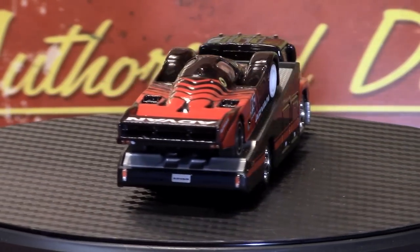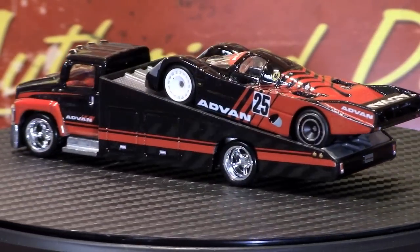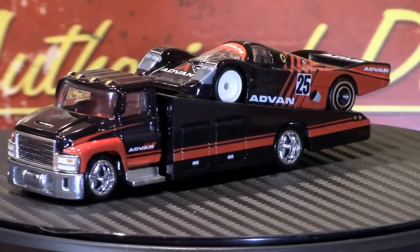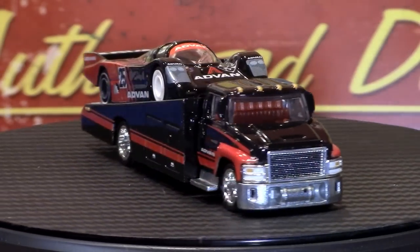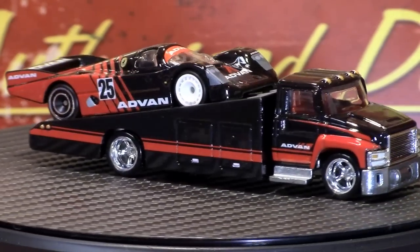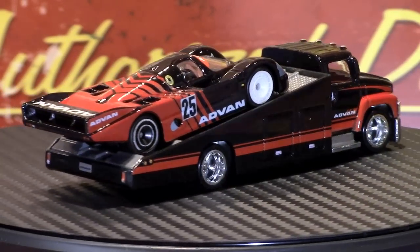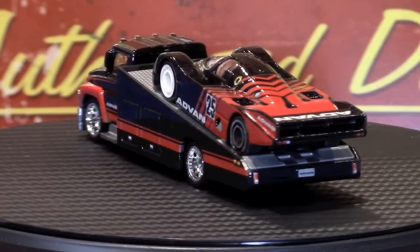So I know everybody that owns and collects the Advan cars and vehicles is going to want to park them all near each other. Kind of cool to see it up on top of there. But anyway, that's just for something to do. We'll stop screwing around now and get back to looking at the other ones.